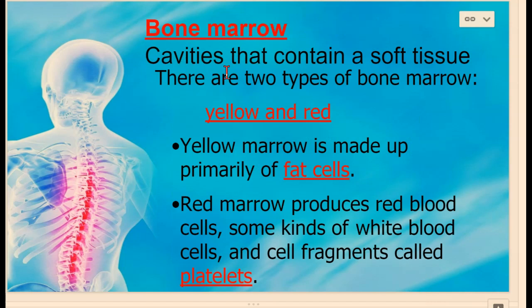So bone marrow are cavities. A cavity is an open space that contains soft tissue. It's not hardened. It's surrounded by that compact bone. Remember, that's hard, so it's protective on the outside. But there are two types of bone marrow within the bone, the yellow and the red marrow.